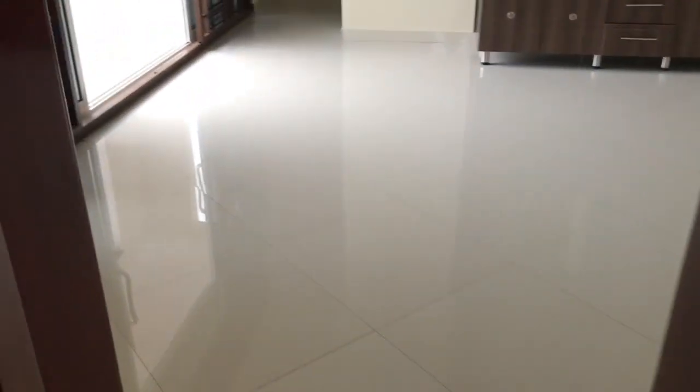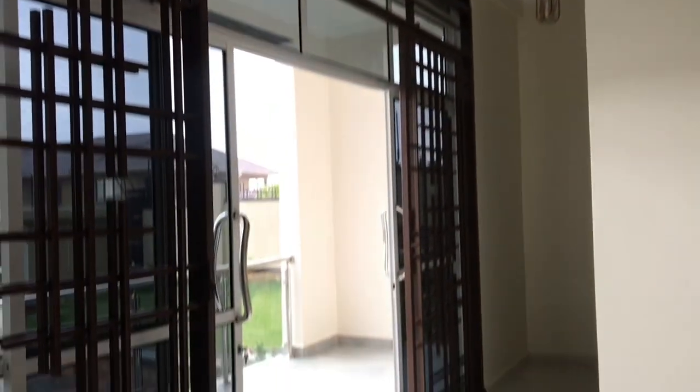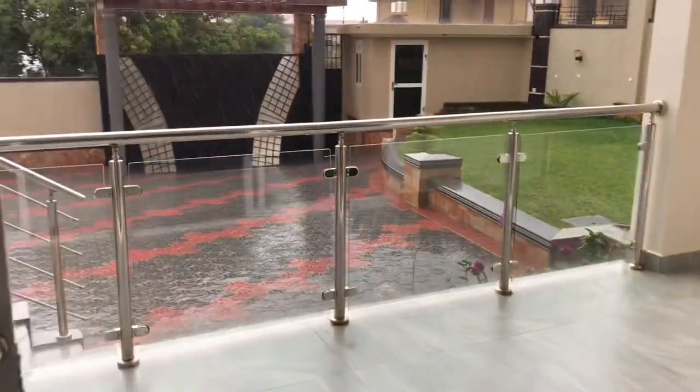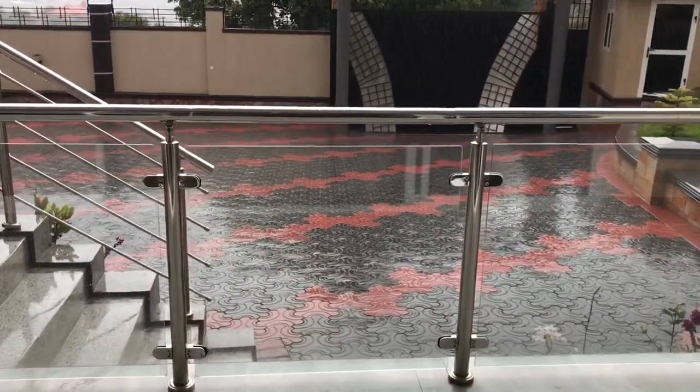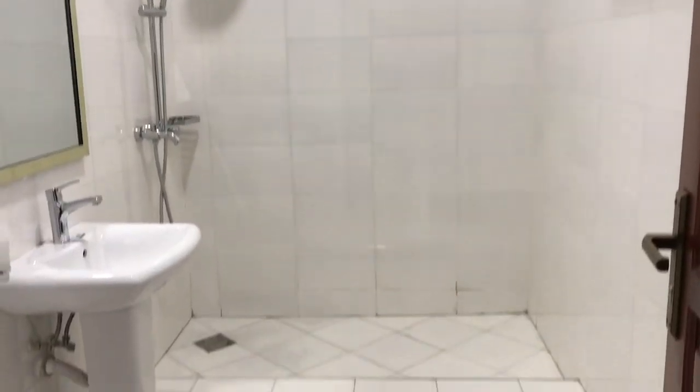The house has a total of 6 bedrooms and 7 bathrooms, so it's completely separate from the main house. You can access it right from the compound when you enter. It has its own balcony, and guys, it's raining. I believe you can notice it started to rain. It has its own bathroom, and then it also has its own kitchen.